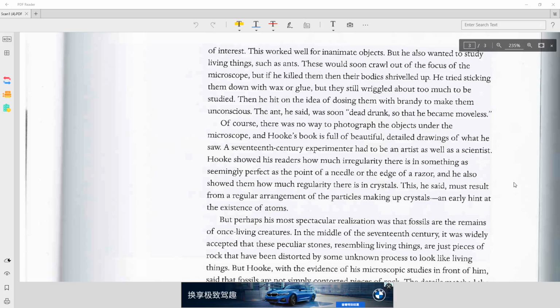This worked well for inanimate objects, but he also wanted to study living things, such as ants. These would soon crawl out of the focus of the microscope. But if he killed them, then their bodies shriveled up. He tried sticking them down with wax or glue, but they still wriggled about too much to be studied. Then he hit on the idea of dosing them with brandy to make them unconscious. The ant, he said, was soon dead drunk, so that he became moveless.